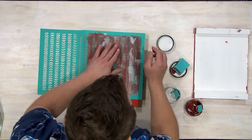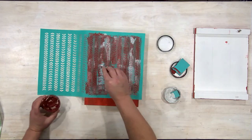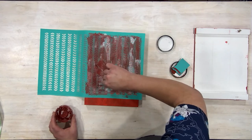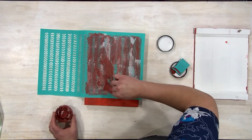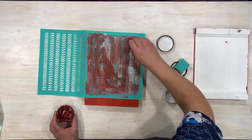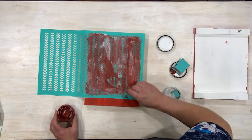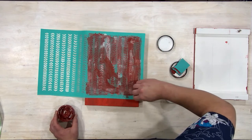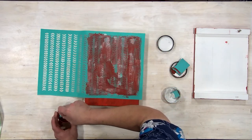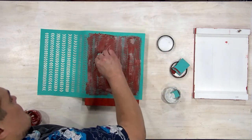Peel and reveal. Okay, so where it's white, I want it a little bit darker, so I'm going to go over anywhere it's white, because it's a little too much. So that's what's nice. You can always re-put down your transfer, put a little bit more paste on it. White just was a little too much, because we are going to have little white stars also.